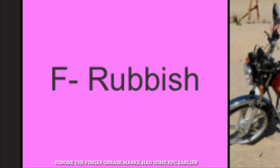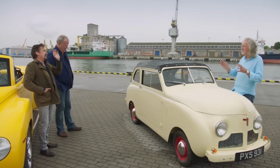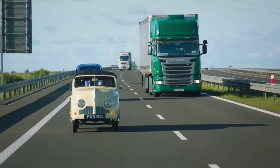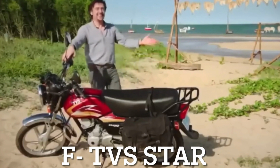Starting us off in rubbish tier, we have the god-awful Crosley CC convertible. It basically ticks all the boxes. It's ugly, it's slow, it breaks down all the time, it makes this sound whenever it moves. It's just horrible. Also in F tier is Hammond's TVS Star.